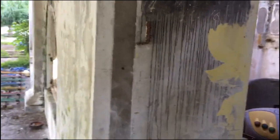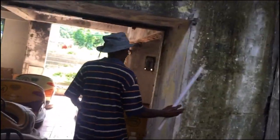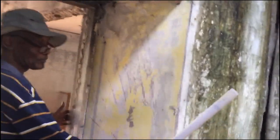So you can see this is the thickness of the wall. The average wall is this thick. Oh my God, I just realized. I thought it was an entry portal. No, this is the entire wall, from here all the way to here. This is almost like a fort. Look at that, very thick walls.